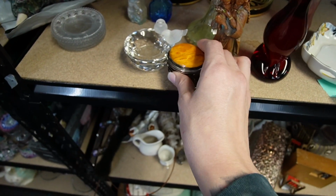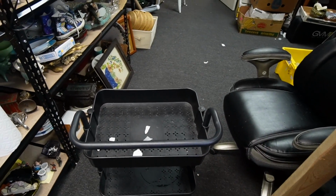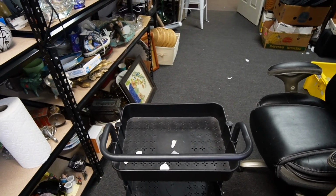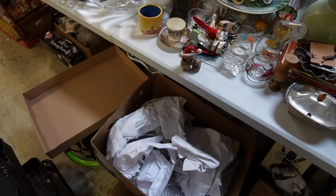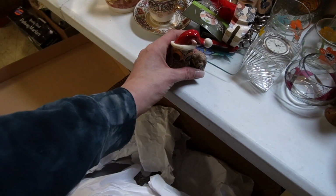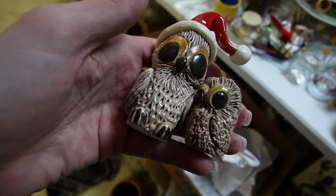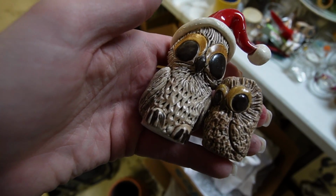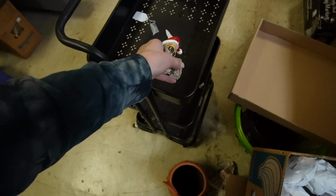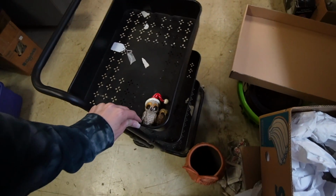So there you have it. Now I'm going to push my cart out onto the main floor, and I'm going to gather up some more things. And the first thing I'm going to grab are these. I'm very tempted to keep these, but that just means that I need to move them along faster. So I'm going to put them on the cart. They're going to go live with somebody new.